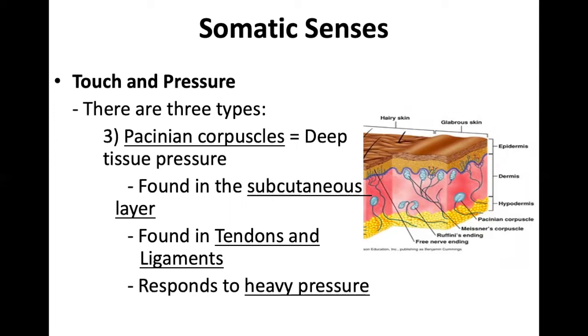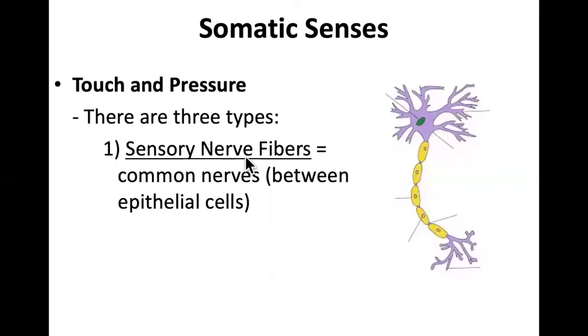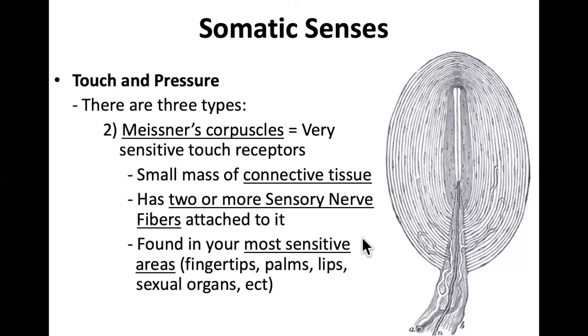Now, I did skip something in the Meissner corpuscles, and that was a physical description. I'm going back to that, but I want you to know the Meissner corpuscle and the Pacinian corpuscle have the exact same description. The only difference is location. So let's talk about what they both look like. They're both small masses of connective tissue. Masses, multiple tissues here. Each one has two or more sensory nerve fibers. Backtracking, your sensory nerve fiber, your basic common one, a corpuscle is two or more of those, and then they get wrapped up together. So all of this is not a fingerprint. Everyone thinks this is a fingerprint. No, these are nerve fibers going in and then wrapped up in a circle. So wherever you touch, you're going to feel it. If you touch this whole thing, it's almost as if you're touching it in multiple places, right?